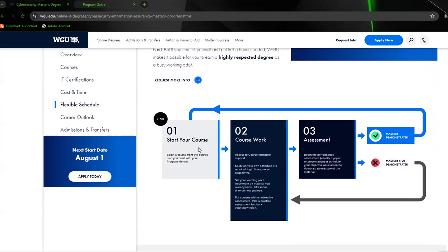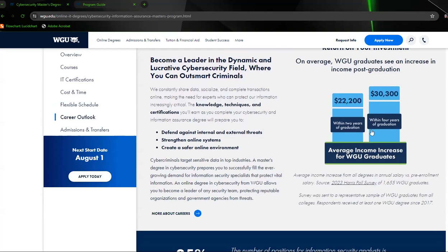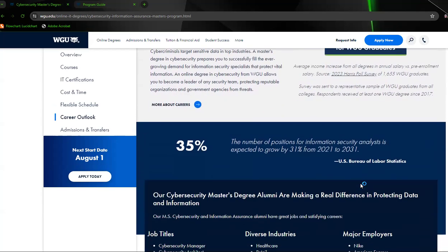All right, so you start your coursework, assessments, and then either you pass the assessments or you don't, and you have to review the coursework. And they have some rules on that as well. Let's see. Most colleges cost about 30,000. I would say that's probably a lot higher. WGU is only 22,000. If it takes you 2 years, again, you cut that in half, it costs you 10,000 if you could get those certifications.